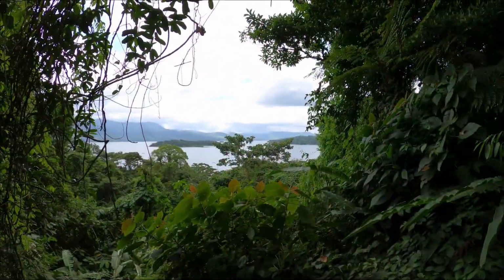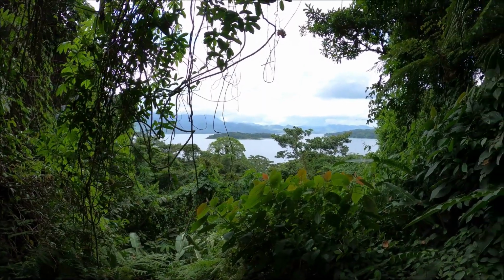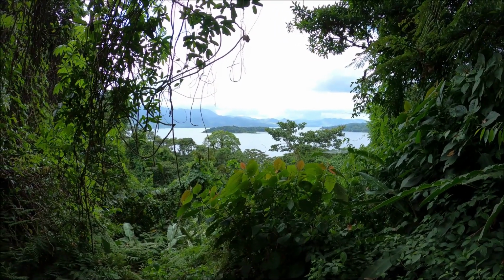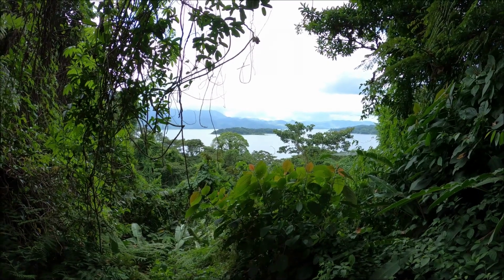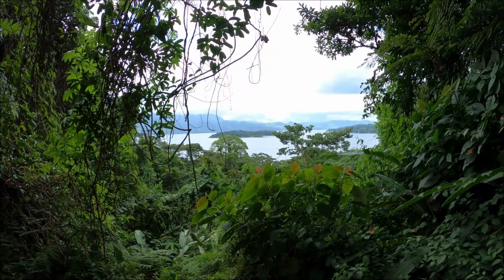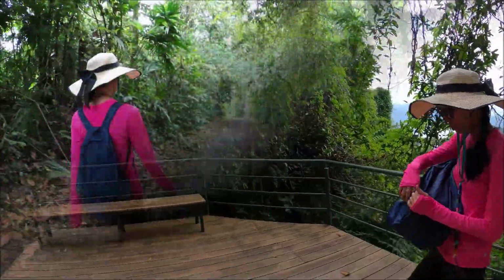The second mirador here, our viewpoint on the trail. Very beautiful. This is the lake they're crossing to go to another city. I almost wonder if this is a crater. Was this a crater from a volcano? Because it has the post. I can't remember what those are called, the island in the middle of the lake when it later erupts.